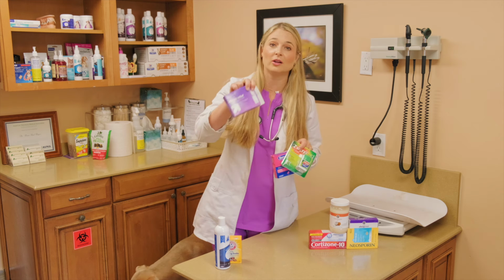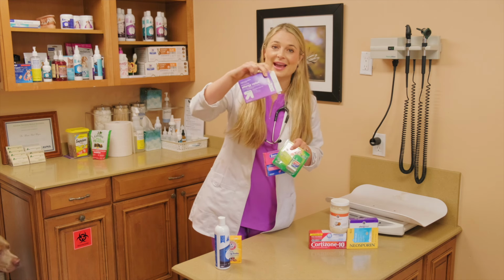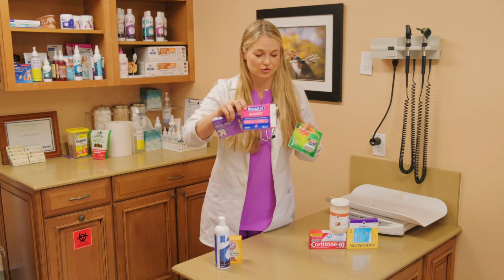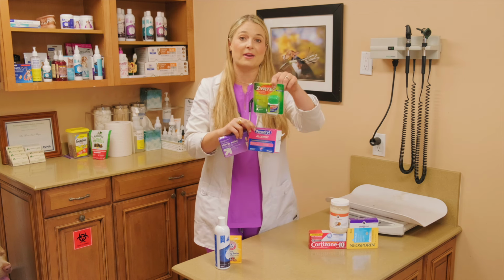So this is actually Allegra. The ingredient is fexofenadine hydrochloride tablets. This one is just some random brand. And then Benadryl, we all know Benadryl for allergy relief. That's a given. And then Zyrtec, here's one you guys could buy for your dogs.